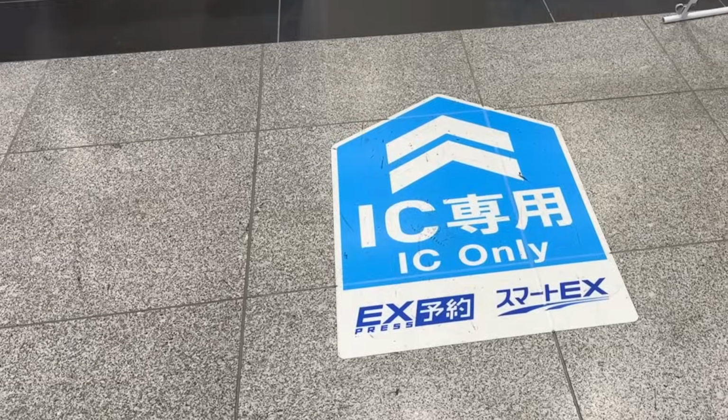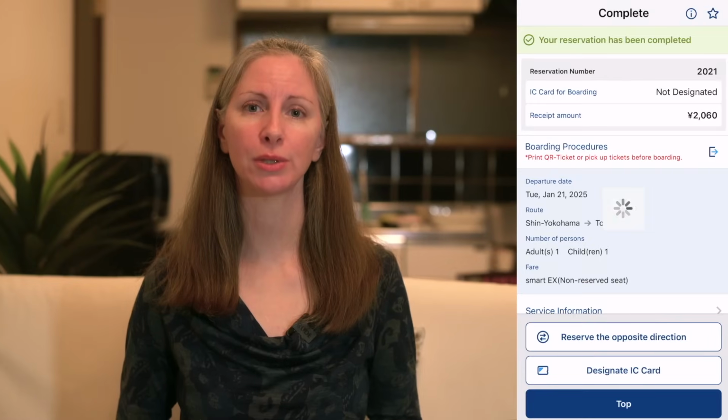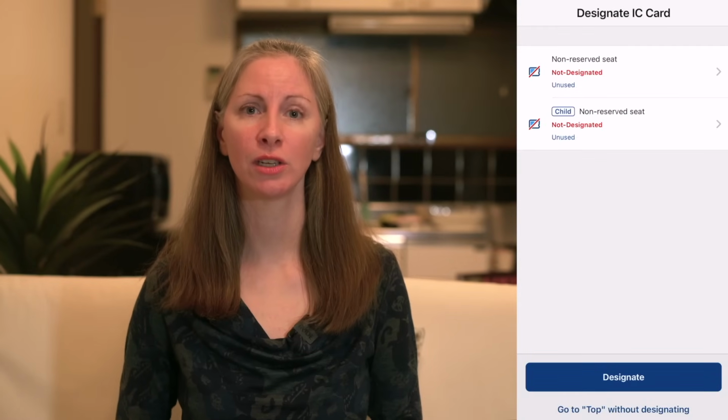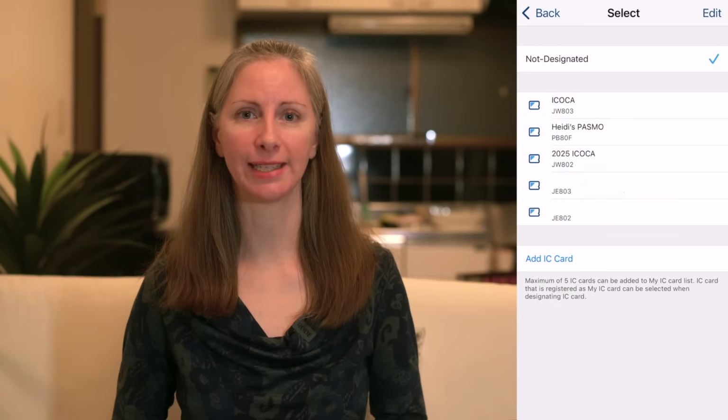One of the benefits of using SmartEX is that you can link the Shinkansen ticket to your IC card and then use your IC card to tap in and out of the Shinkansen gates. The Shinkansen ticket has already been paid for by credit card, so the cost will not be deducted from your IC card balance. To do this, choose Designate IC Card. Details for child reservation, choose the child IC card first, then choose the adult IC card.